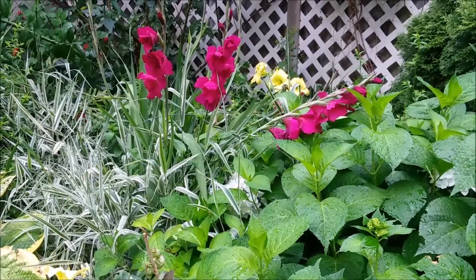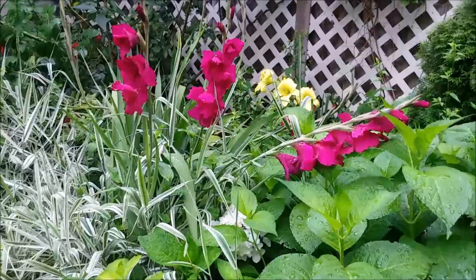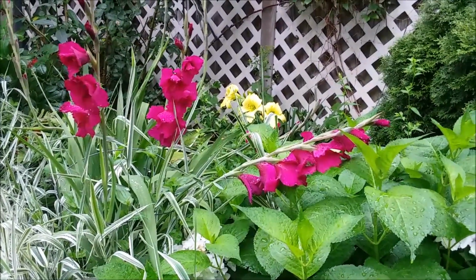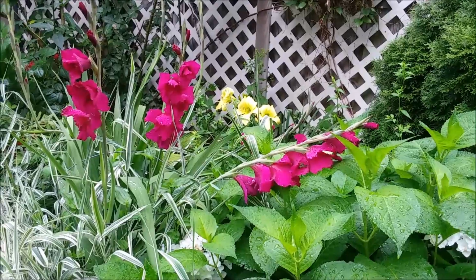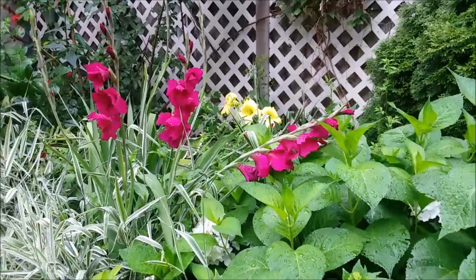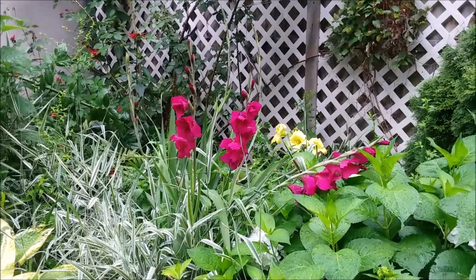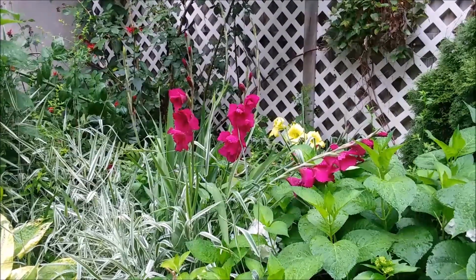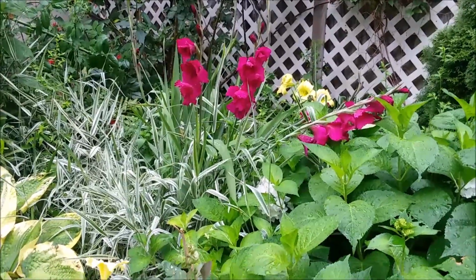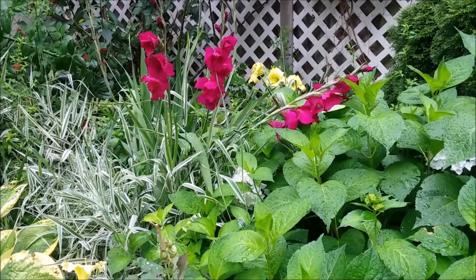I just had to stop and admire these gladiolas. They are a beautiful color. I am going to plant more gladiolas next year. And I got that bag from Costco. Now there's another color that's supposed to also bloom. I planted in different parts of the garden, so I don't know where they are, but we shall find them when they open up. We will discover them.